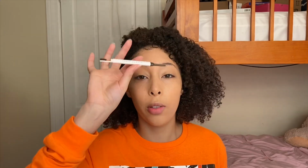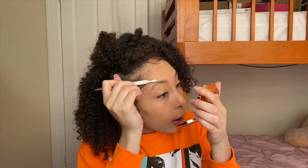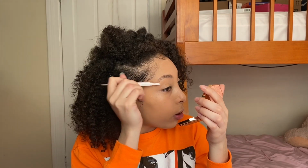Now, I don't know what you guys are using for your eyebrows, but I'm gonna be using the Fenty Beauty Brow MVP. I didn't know what it was called for a second. I'm just gonna use my handy dandy little Fenty mirror right here and just brush my eyebrows upwards. Oh, I need my eyebrows done.